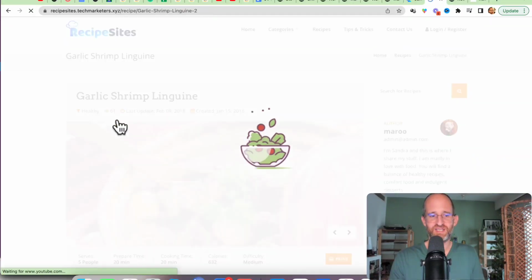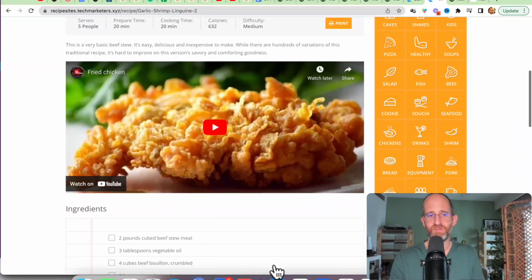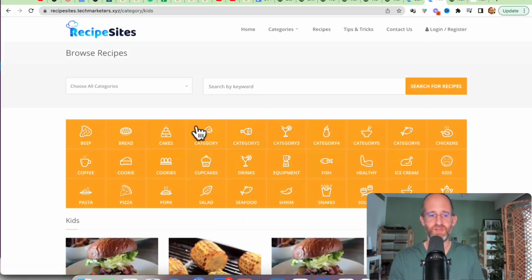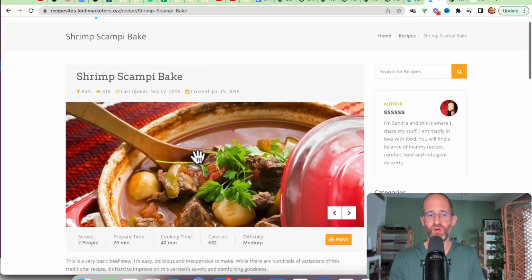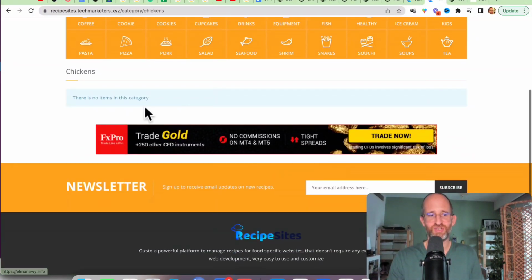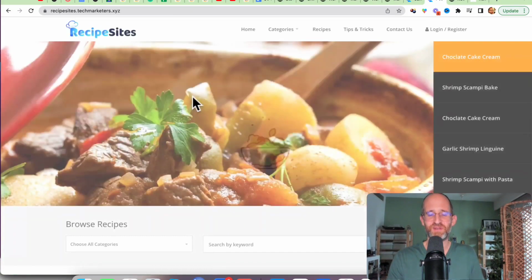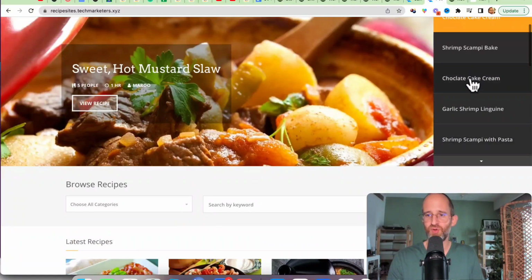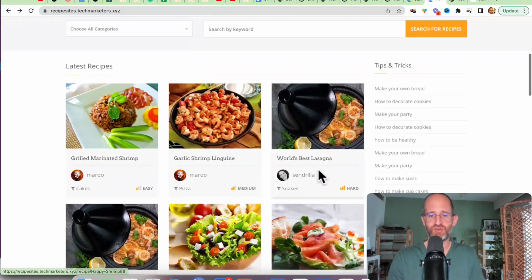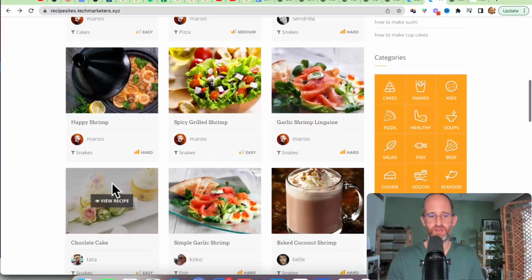And then here's some other ones that it says you might like. Here's garlic shrimp linguine, and again, the fried chicken one comes up. So I don't know if this is a test blog that they gave me access to. I don't know if you have to actually go in there and, if you want videos to actually change, change them yourself. But if I go over to chicken, there's no chicken. So I don't know what's going on here. But they do have some built-in ones already in there for you. But it looks like you may need to go and actually double check some stuff in here and see if it's working.